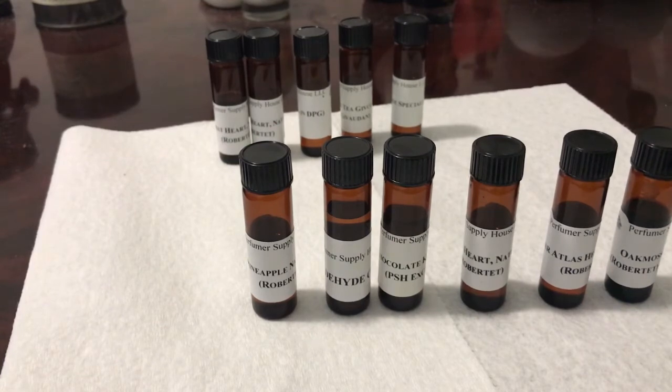So this Pineapple Natural, it's not a synthetic pineapple, it's an actual natural pineapple material, and it's really good. It smells like real pineapple, not that sort of Aventus exaggerated pineapple. This smells like fresh pineapple if you cut the fruit down the middle. Not sure how I want to use it. I'm not interested in making an Aventus clone.